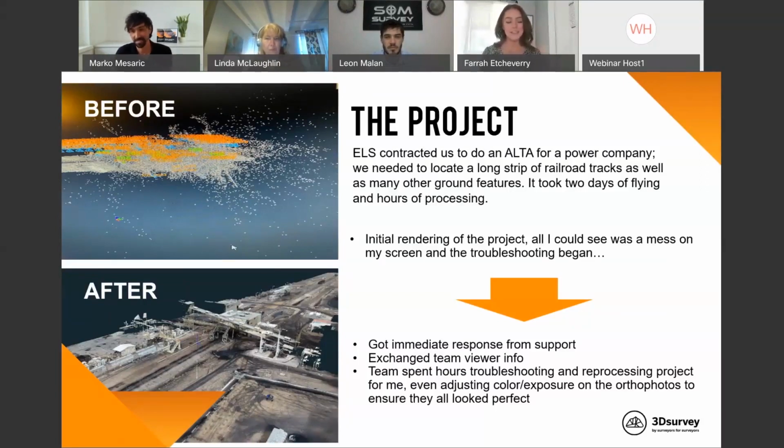So what I wanted to do was put together a really short presentation showing you guys how 3D survey also helps take what could have been a disaster and salvage your data and help you get through these really tough projects, which in turn obviously increases your ROI and reduces your stress level. On the screen, you can see a project before and after photo.